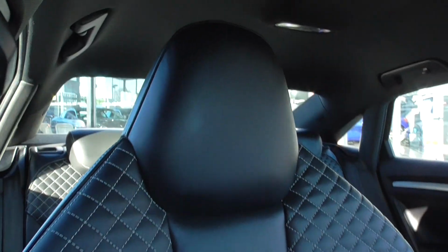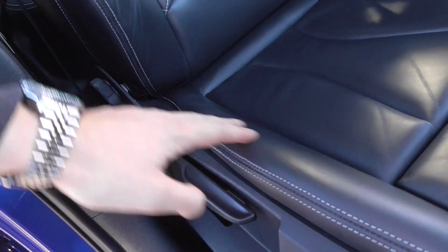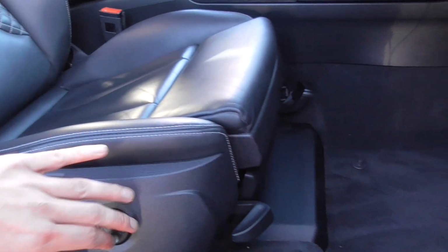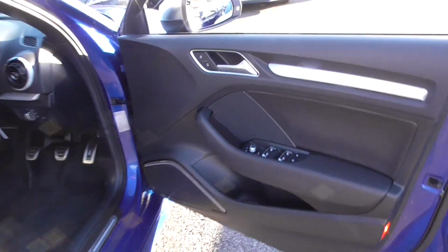So we've got the S3 badging, we've got the quilted diamond stitched leather. The bolsters are in fantastic order. This is where you tend to pick up most of your wear getting in and out of the vehicle. We've got the full lumbar support on that as well. You've got 1, 2, 3, 4, 5 adjustments on the seats, so you can fully sculpt it to exactly the way that you want it.